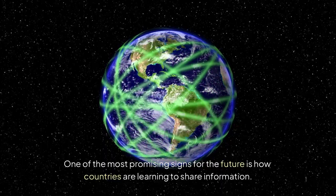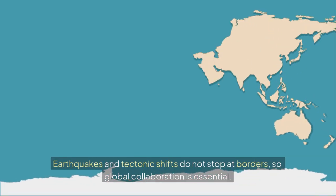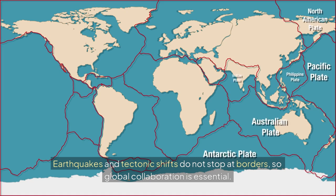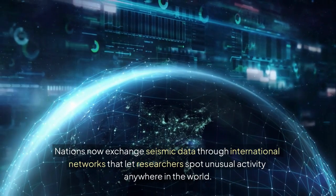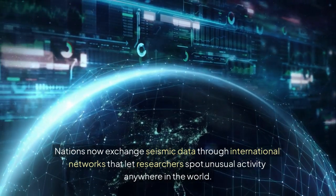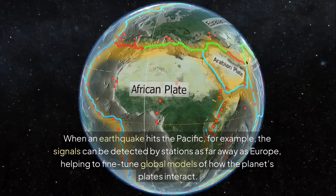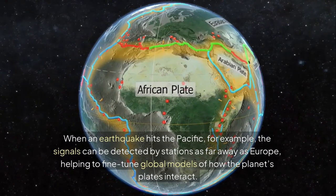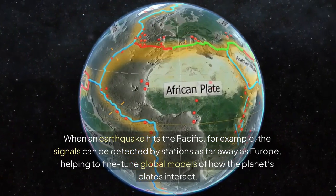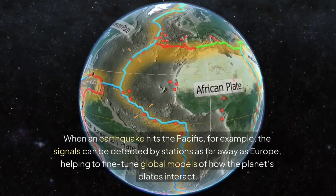One of the most promising signs for the future is how countries are learning to share information. Earthquakes and tectonic shifts do not stop at borders, so global collaboration is essential. Nations now exchange seismic data through international networks that let researchers spot unusual activity anywhere in the world. When an earthquake hits the Pacific, for example, the signals can be detected by stations as far away as Europe, helping to fine-tune global models of how the planet's plates interact.